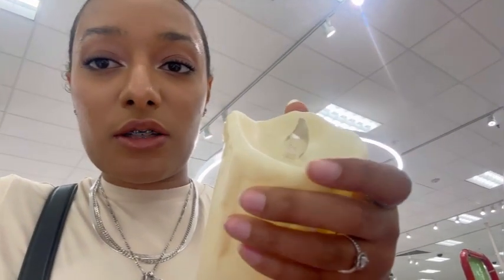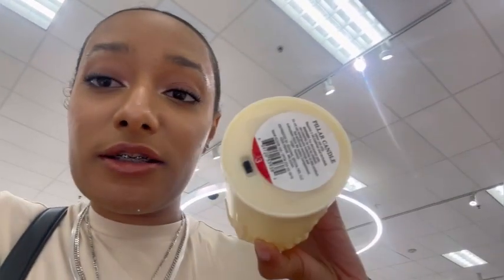So while I'm here, I do need to re-up on some things that I'm running out of that I use on a daily basis. So I'm gonna be shopping for more than just decor in Target, because I am a Target girly and Target is my go-to destination for just about everything under the sun, and I use the app religiously. So I found these candles. They're like fake candles that are battery operated, but I found them. They're only $3 up at the very front when you first walk into Target, which is like a really good deal.